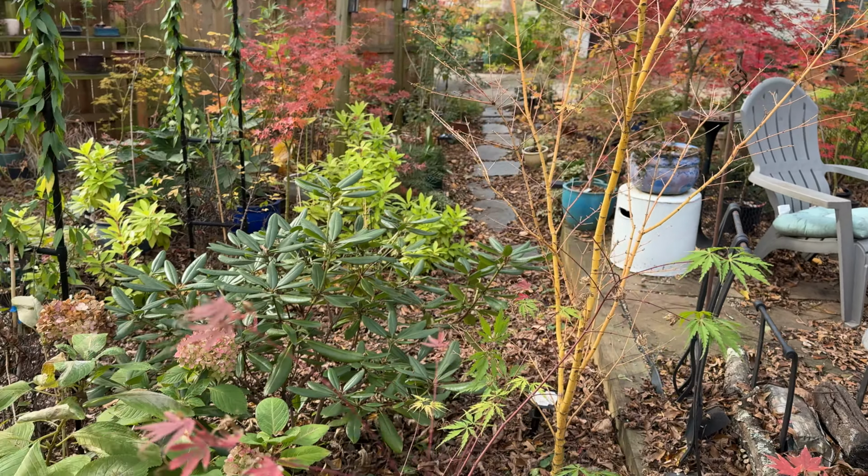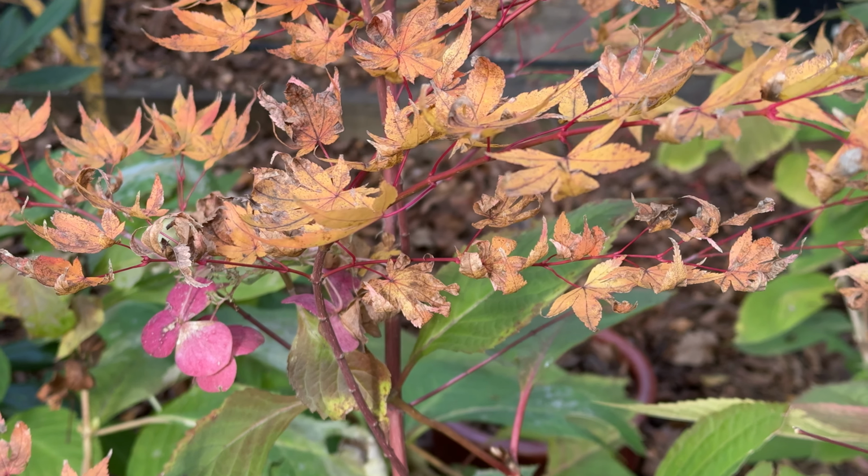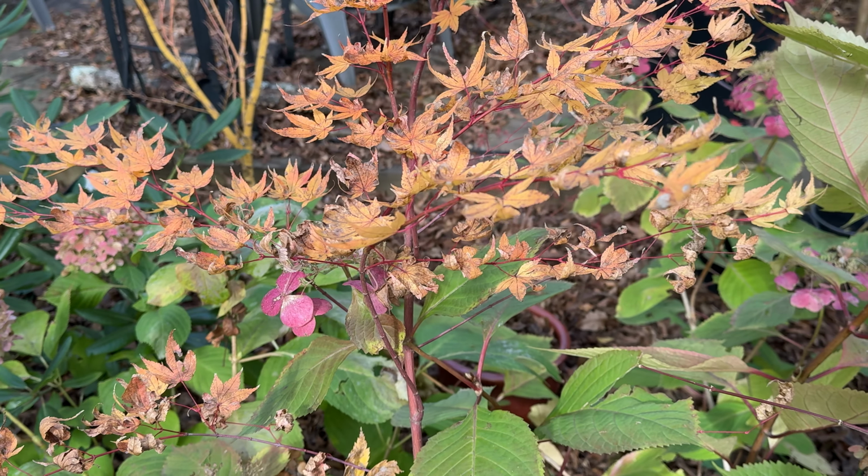So I'm going to go quickly this time. I'm just going to stop on the things that are worth mentioning. I'm starting from a different vantage point this time, and let's see what we got here. This is Sir Daemon that I've shown before. It's almost past gone now. This is another one that is going to have a red bark.